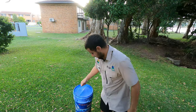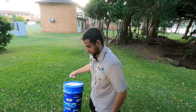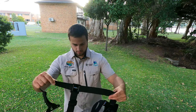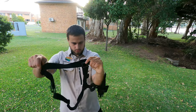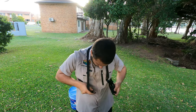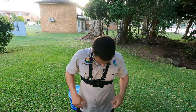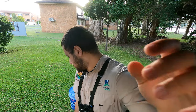Perfect. Can't forget the bucket this time. Last fishing trip, forgot the bucket. I got my keeper's net in there, I had to go buy another one. Lucky I did too, because I caught a few fish. That's it.